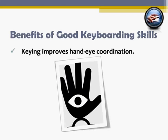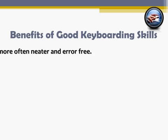Hand-eye coordination is another benefit. Right? If you can type without looking, that's your hand-eye coordination. You can look at something else and type. I mean, this is very valuable in any sport that you're playing, such as baseball or cricket or anything like this. Hand-eye coordination is very valuable. So practice. Use the keyboard. Type away and develop that hand-eye coordination.